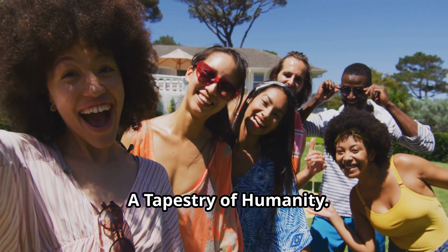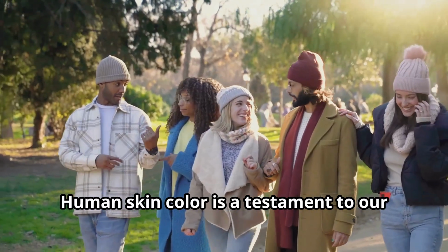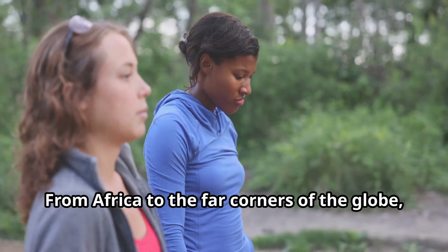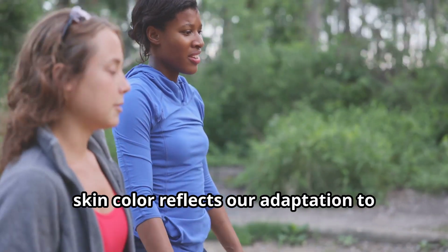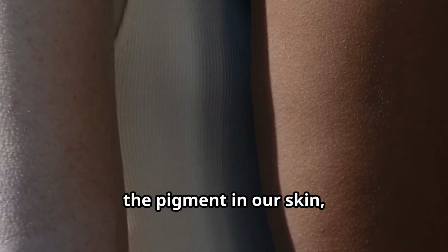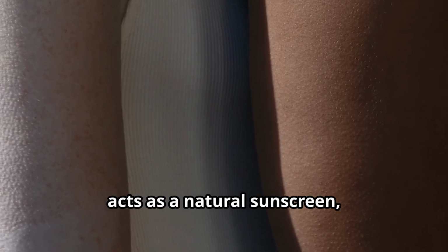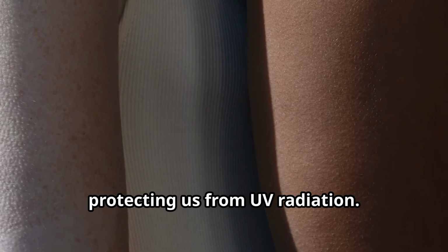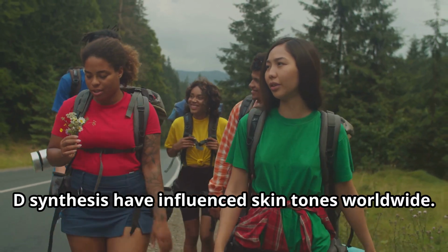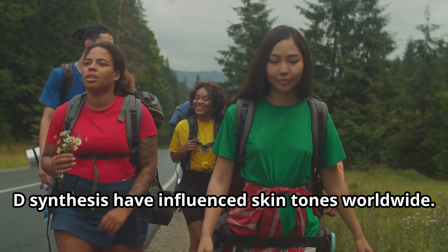A Tapestry of Humanity. Human skin color is a testament to our species' capacity for change and resilience. From Africa to the far corners of the globe, skin color reflects our adaptation to diverse environments. Melanin, the pigment in our skin, acts as a natural sunscreen, protecting us from UV radiation. Human migration and the need for vitamin D synthesis have influenced skin tones worldwide.